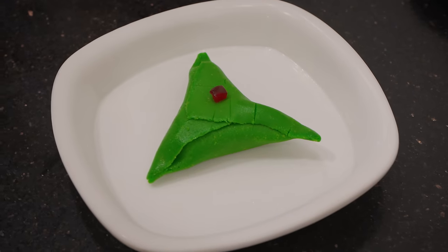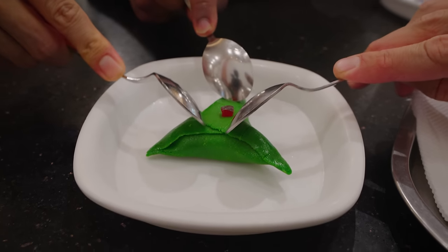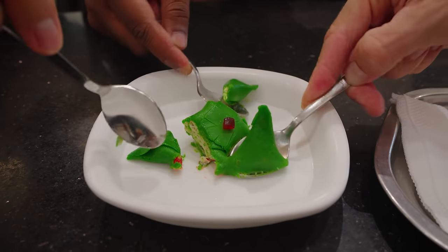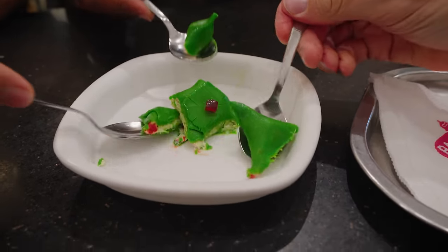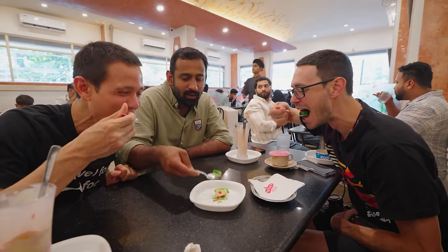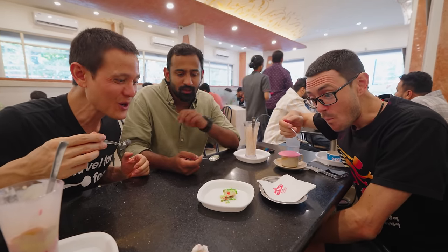One of their signatures here. We couldn't leave without trying the ice cream paan. It's not really paan, but it's all made from candies and jellies and ice creams. It tastes like paan only. It does taste like paan. Yeah, it's minty and has all those spices.